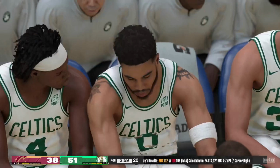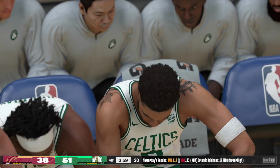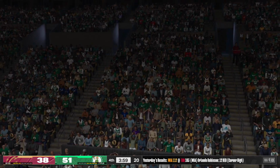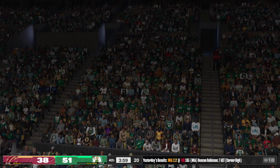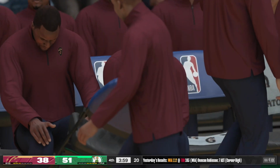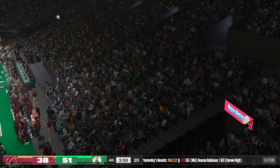And the Celtics making a change here. Hauser's checked in. Cleveland also making some changes. Tristan Thompson comes in for Jones. And it's Okoro in for Wade. With a short break in the action, gives us a chance now to send it over to David Aldridge.